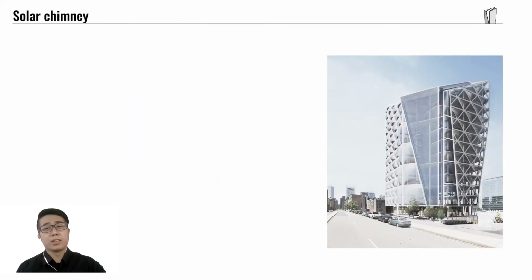Sustainable office buildings typically use wind-driven cross-ventilation for passive cooling. However, our resilient hub uses a solar chimney for natural ventilation because it can provide a higher air change rate and thus a higher cooling capacity. This is particularly important given the future rising temperatures.